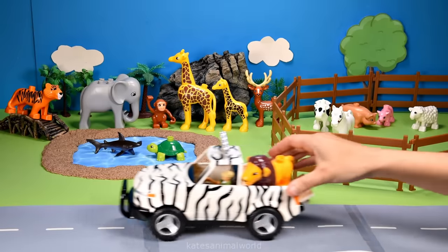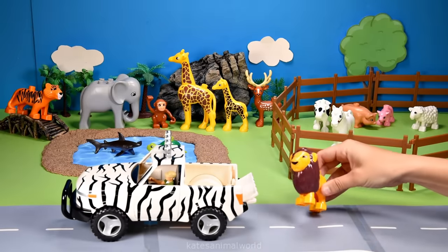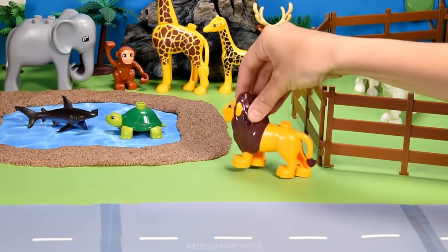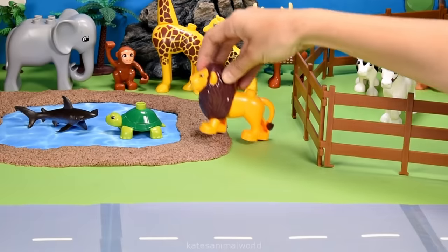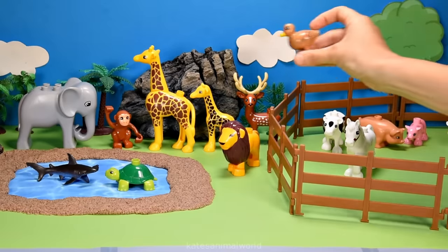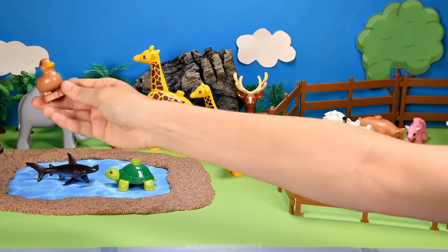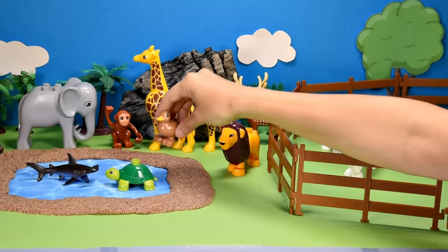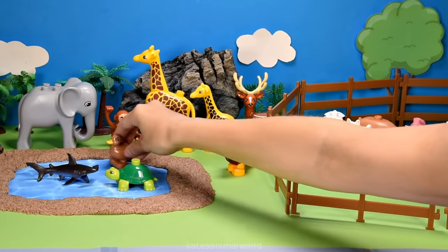Oh, the car's here. Who's that in the back? Roar! It's a lion. Did you know that male lions have a mane around their face? Who's this flying in? Oh, it's a bird. It's a duck. Nice landing, duck.